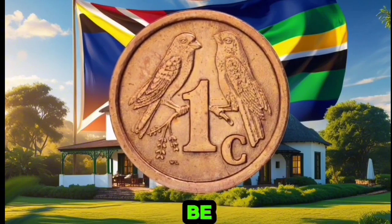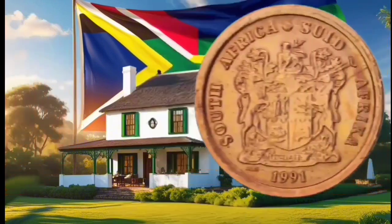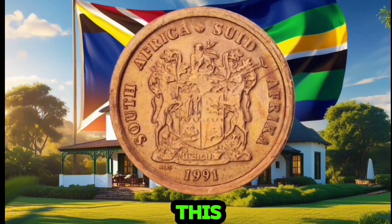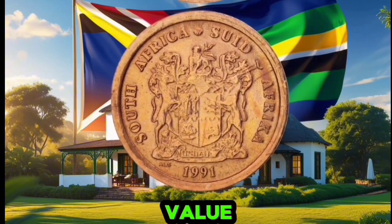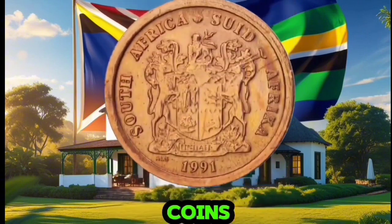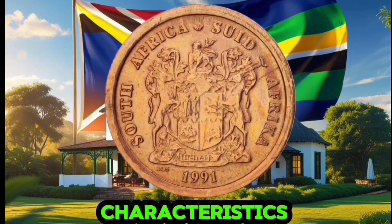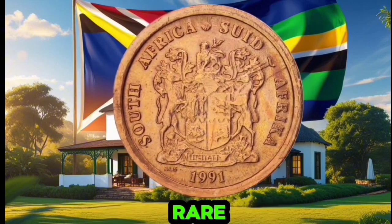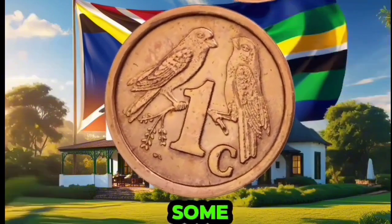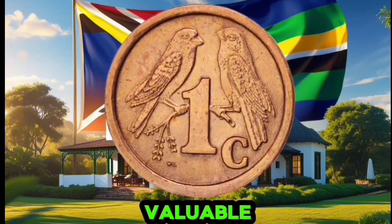Now, you may be wondering why this coin is worth such an extraordinary amount. $3 million. To put it simply, the rarity of this coin is what drives up its value. You see, there were a few 1-cent 1991 coins that were misstruck during the minting process, resulting in unique characteristics that make them extremely rare. Most coins were struck in the usual copper-plated steel, but some were made with a wrong metal alloy, which caused them to be much more valuable today.